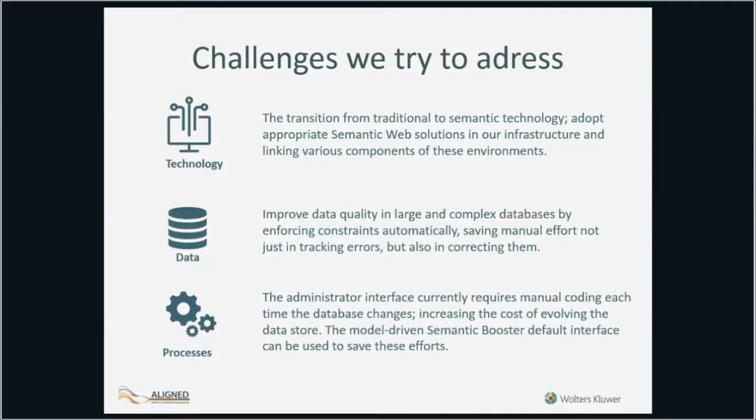Based on our efforts so far, I would like to summarize the main findings and give you some additional hints in case your company is working on similar issues. These were the main challenges with respect to technology, data, and the overall process.